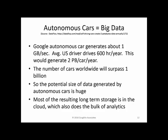So here's some other stuff, just an idea in terms of the data. This is the thing I was talking about from the ICTV conference. For cars, you need big data. You can store some of it now, especially if you're doing about 1 gigabyte per second in the autonomous car. You're probably not going to keep all that, you're going to process it. That's all the cameras, all the LiDAR, radar, all the sensors giving information. And if an average U.S. driver drives 600 hours per year, that means you're generating, not necessarily keeping, 2 petabytes per car per year on average. If you've got 1 billion cars worldwide, that's a lot of data.